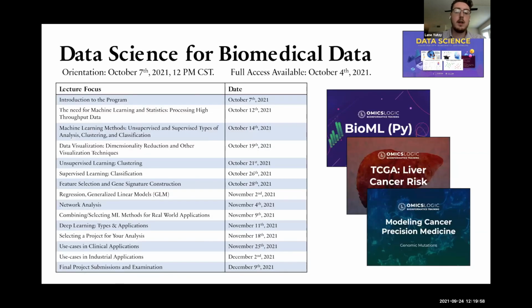Just like the last one, here is the syllabus, at least the lecture focuses of the syllabus, and some of the individual asynchronous courses that were used in the inspiration of this particular training module. You can see some of the stuff you're going to learn throughout the course in more depth here: unsupervised learning, specifically clustering, supervised learning, classification. If this is interesting to you, or you could see how well you could apply biomedical data analysis to your own work, this might be the training module for you.